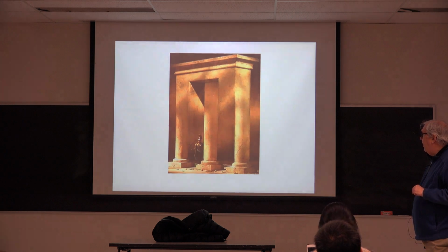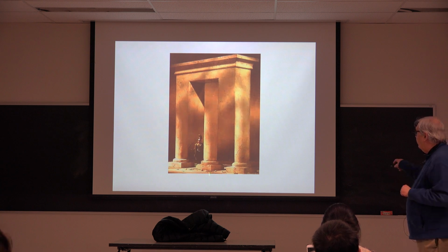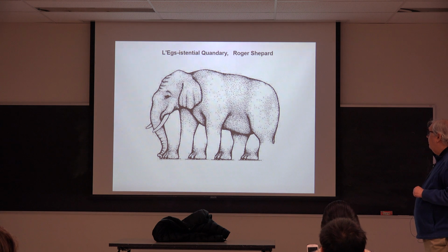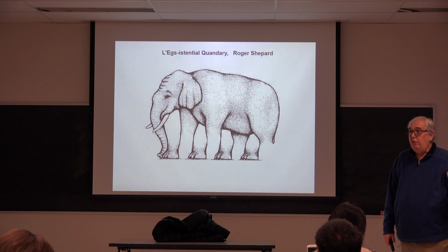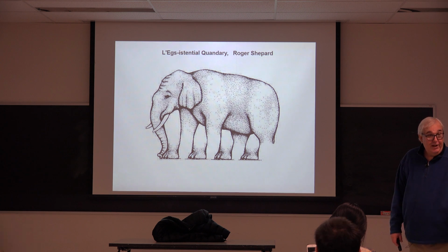Here's another example of a devil's pitchfork. Again, it looks like 3 columns here, but not up here. Similar kind of thing here. Which is the leg, this or that? Again, for these, there's no consistent interpretation because it's an impossible figure.